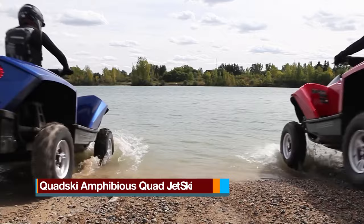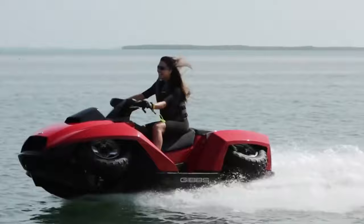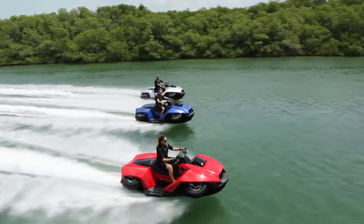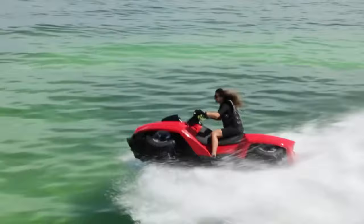Number 3. The Quad Ski Amphibious Quad Jet Ski. For those seeking the ultimate amphibious vehicle to leave an indelible first impression, this jet ski stands as the top choice. It exudes an air of sophistication and serves as the ultimate symbol of prestige for modern drivers. When on the water, this exceptional ride delivers unparalleled stability, courtesy of its expansive base and precisely positioned center of gravity. It also leverages an exceptionally stable planing platform and remarkable lateral stability, resulting in unmatched maneuverability and astonishing thrust.